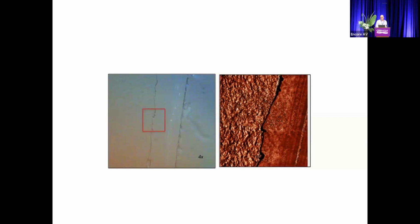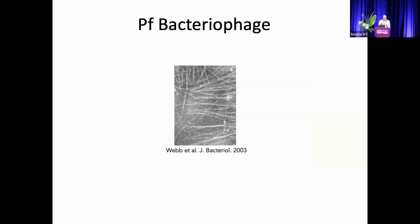And when we did atomic force microscopy, you can see it makes these sheets. And it turns out you don't actually need the supernatant. Pseudomonas is making this filamentous bacteriophage that is responsible for these structures that I'm showing you. Basically, it uses a virus to build a house as the bricks and mortar of its biofilm formation.